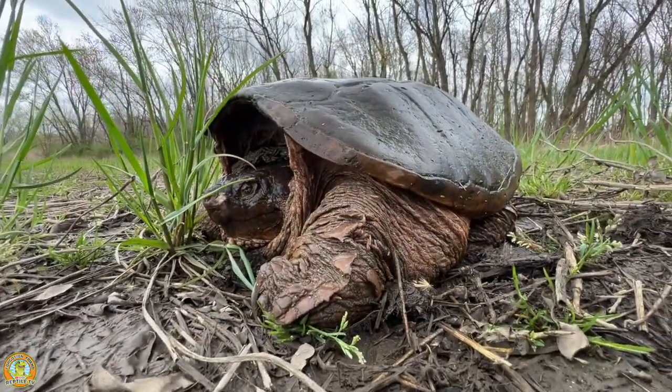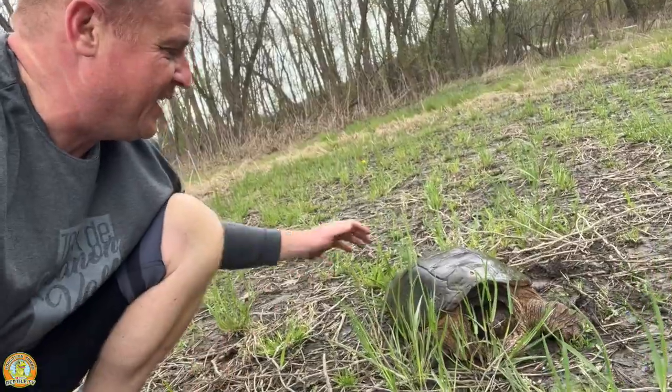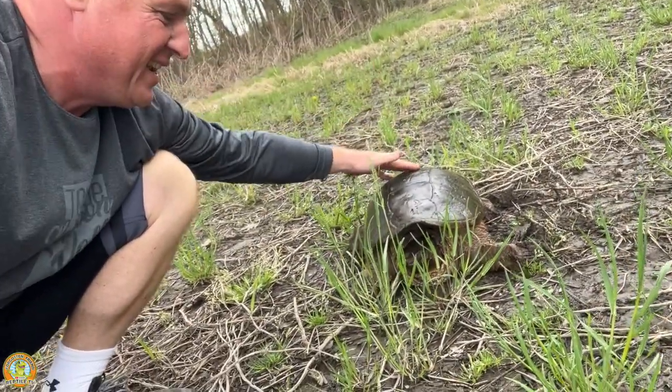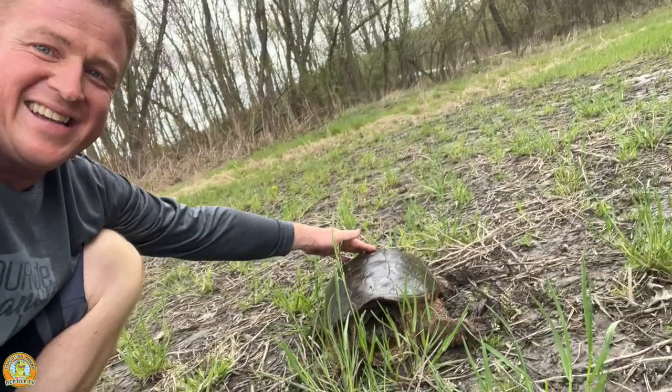Guys, that is our big snapping turtle. Great picture of him with the swamp in the background. Thanks for meeting this nice dinosaur with us. You can see he is a handsome fella. I just took care of that snapping turtle just right around behind me. He's in that field over there.